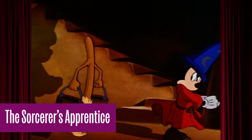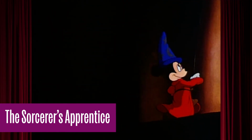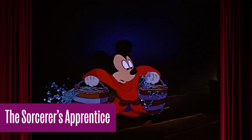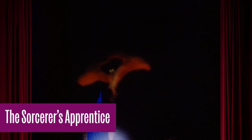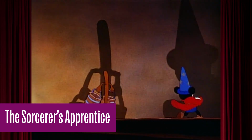The fourth display exhibits props from The Sorcerer's Apprentice from Fantasia, which was released on November 13, 1940. This short revitalized Mickey Mouse's popularity and his appearance with a new design, adding whites to his eyes. In this segment, Mickey plays the apprentice to Yen Sid, which is Disney spelled backwards. He uses Yen Sid's magic to animate brooms to do the chores that he was responsible for.